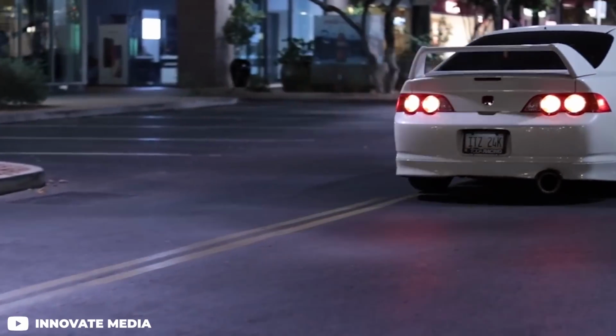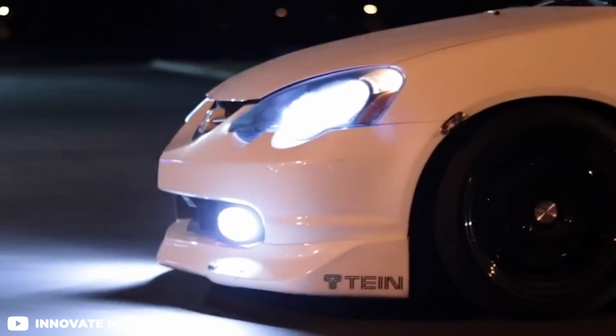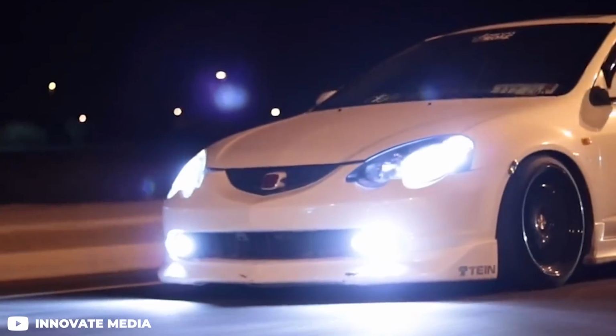The back end is raked. It's got the nice little wing on the back. The front end looks super angry. It has like that V nose. It's got the aggressive headlights, and it just overall works.